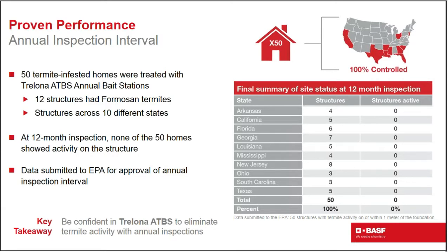Well, we have to prove to ourselves, we have to prove to the EPA, and we have to prove to the pest management professional industry that this annual inspection interval is a good thing and will protect structures, because that's the name of the game. We're protecting your customer structures as part of the service, and that's what we're shooting for. So to prove that, we worked with the EPA and asked them, okay, what kind of data package would you like to see that would allow you to possibly approve an inspection interval of once a year?